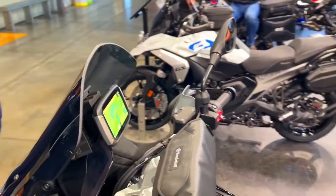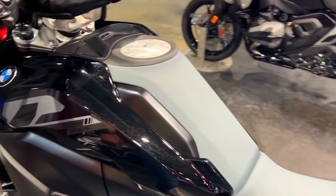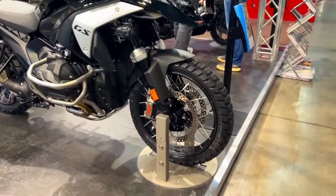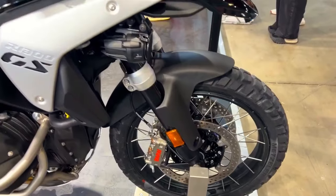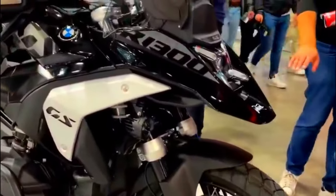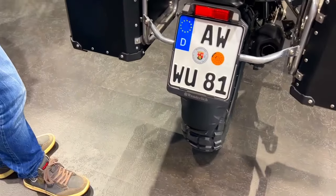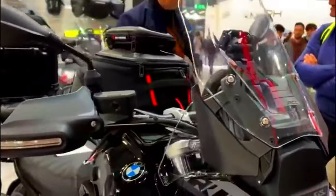Measuring an exact 1,300 cubic centimeters via 106.5 by 73 millimeter dimensions, the R1300GS compares to the 1250, which measured 102.5 by 76 millimeters for 1,254 cubic centimeters. BMW claims 96 of those 110 lb-ft of torque is available from 3,600 to 7,800 RPM, right where riders will spend the majority of their time.